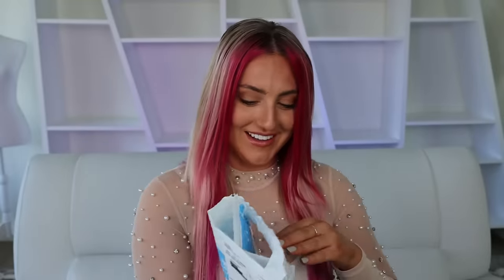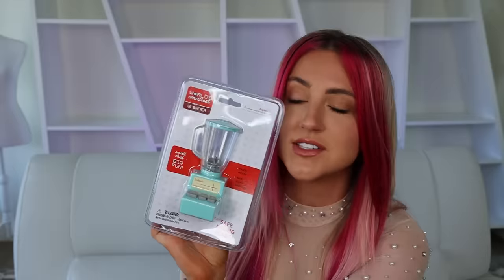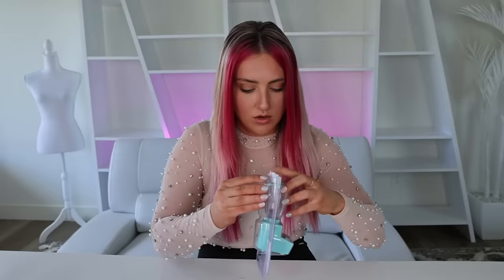It was on Amazon. It was $24.99. That's kind of expensive, right? Like, I feel like you can buy a real full-size blender for $24.99. The brand is World's Smallest. Really mixes, and two power settings even. All right, World's Smallest Blender. Oh no, I need a screwdriver. All right, batteries. I'm so excited.